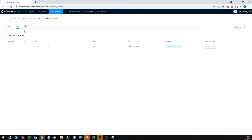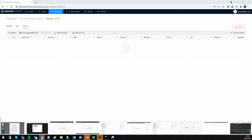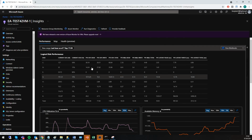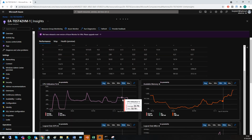As we are not super interested in the history of the execution because we want to see the load, so we want to see exactly how the system will behave, I'm going to simply switch to the Azure monitor and be prepared when the execution will happen. So let's wait for a few seconds and I will clarify and explain a few more concepts behind the tool.